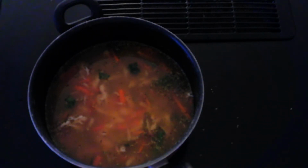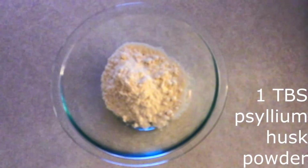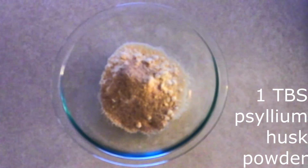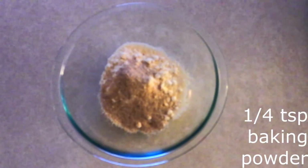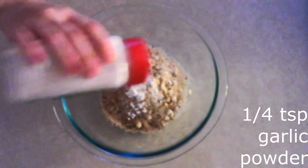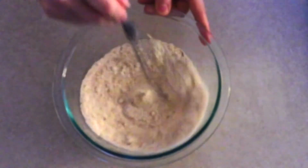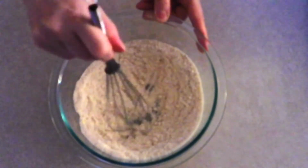Then bring the soup to a low boil over medium heat. While that's coming to a boil, we're going to make our dumplings. In a medium mixing bowl, combine a half cup of coconut flour, 1 tablespoon of psyllium husk powder, make sure it is finely ground, a 1/4 teaspoon of baking powder, a half teaspoon of salt, a 1/4 teaspoon of dry thyme, a 1/4 teaspoon of garlic powder, and a 1/4 teaspoon of onion powder. Whisk these all together until they're fully combined and there are no lumps in the coconut flour.